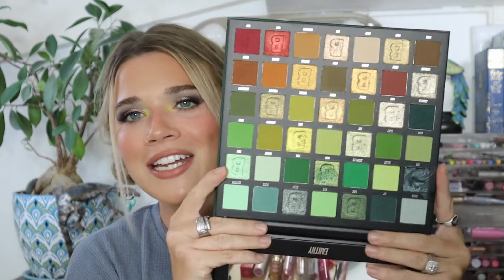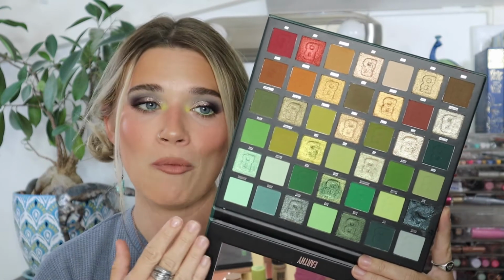And then the last eyeshadow palette is the most recent to my collection. It is the Beauty Bay Earthy palette. This is a green lover's fantasy. I love this eyeshadow palette so much.